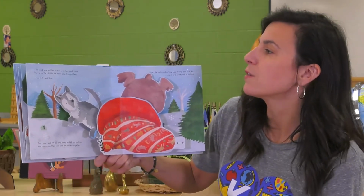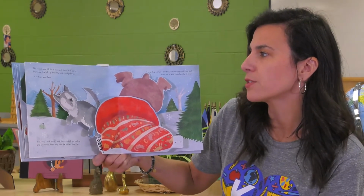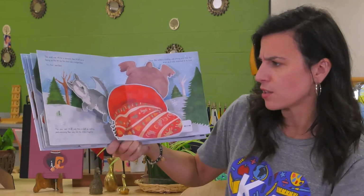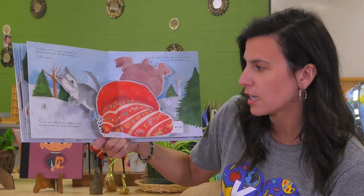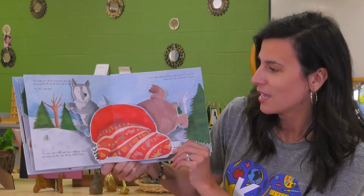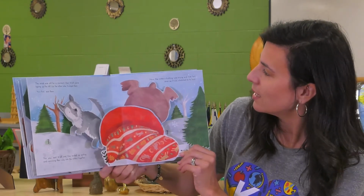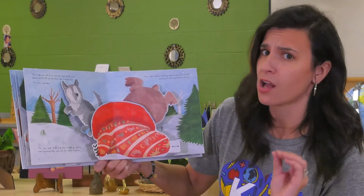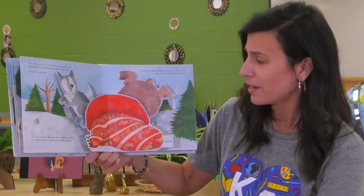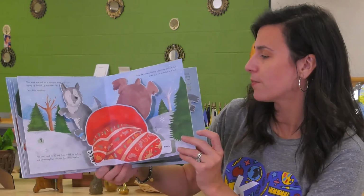The wind was still for a moment, then Wolf came loping up the hill. Up the other side trudged Bear. "You first," said Bear. "No, you," said the Wolf, and they ended up jostling and cramming their way into the mitten together. Let's look. Whoa! This is how they jostle. They go back and forth. Now the mitten's knitting was strong and true, but even so, it was stretched to its limit. Look at that mitten. Wow, there's a lot of animals in there.